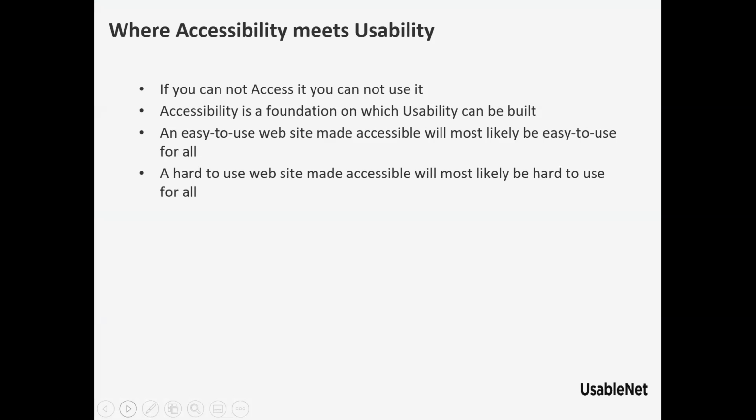The obvious one is how important accessibility is: if you can't access a website or an app, you can't use it. So, when it comes to what comes first, accessibility or usability, you could very much argue that access to a website comes first, because if you can't access it, you can't use it. And accessibility is really the foundation of usability. If you look at the WCAG principles of robustness and understandability, these are all very strong foundations to create a usable experience. But I think the most important aspect is the usability.